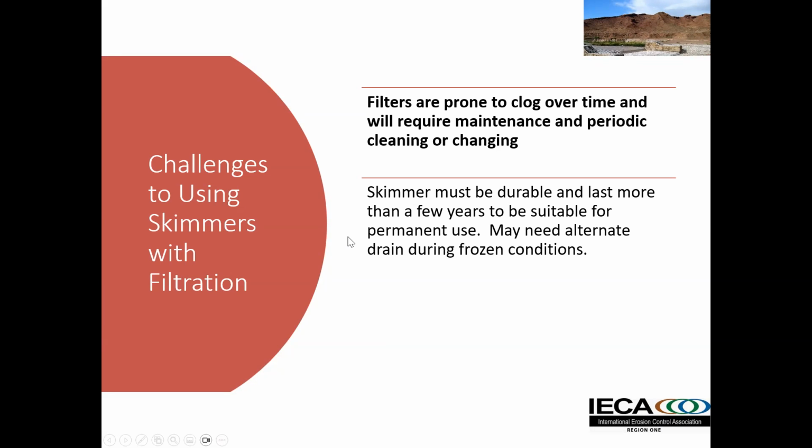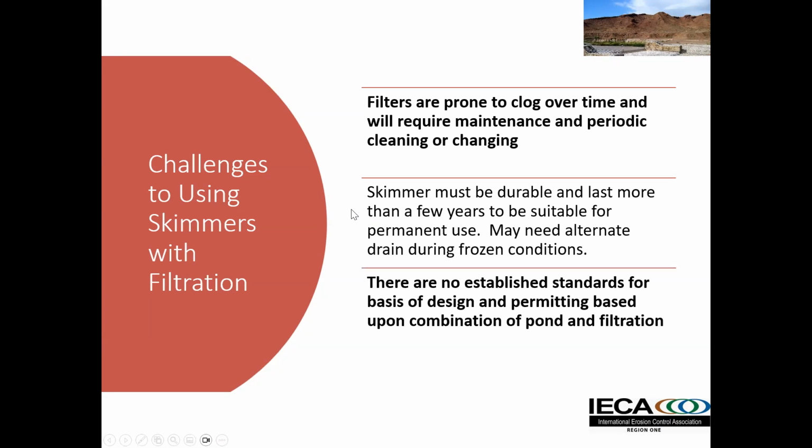One of the reasons that skimmers have probably not been considered for permanent use previously is because most skimmer models are PVC, and we all recognize that PVC is not as UV resistant and durable as an HDPE product, which is what the Marlee Float is. And the biggest challenge we have is there are no established standards for basin design and permitting based upon a combination of a pond and filtration.